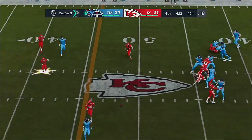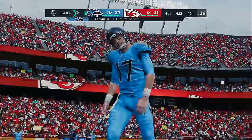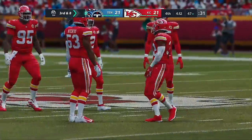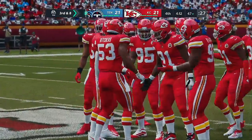Tannehill now to throw. And his throw's going to be incomplete. Had an open man that time, but ended up putting a little too much heat on it, don't you think, partner? Absolutely. Just needed a touch more air under it. Instead, he fired an absolute bullet.